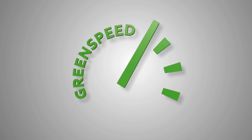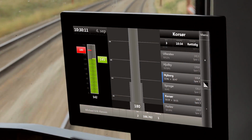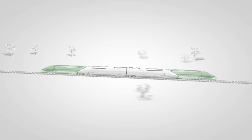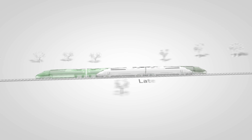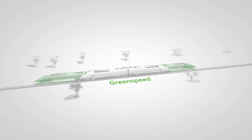GreenSpeed is a powerful tool with the primary focus on assisting the driver to perform better with less stress. The first priority of GreenSpeed is punctuality, always striving to keep the service on time. Once the train is within the planned slot, the available slack time is used for energy-efficient driving. The strategy is to keep all trains within their given timetable, thereby maximizing punctuality and then minimizing energy consumption.